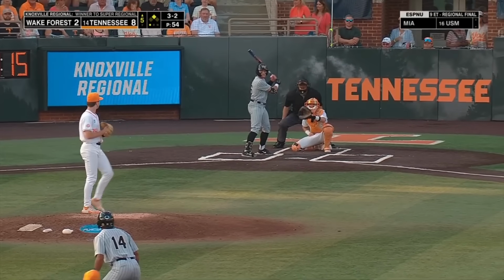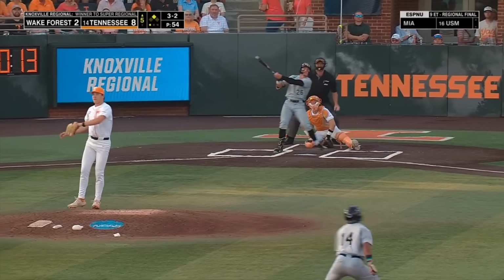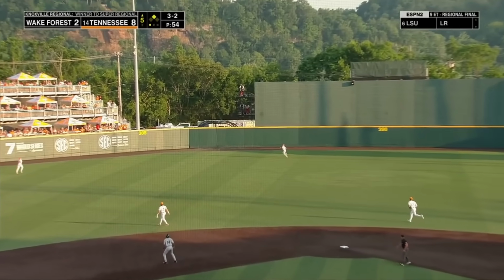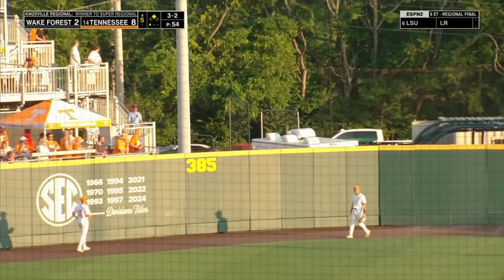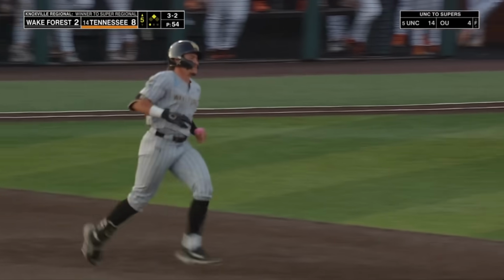Three-two. Scannell, well struck, left center. Ensley on the run. He looks up, and that ball's gone. 2-run shot. Matt Scannell right on cue.